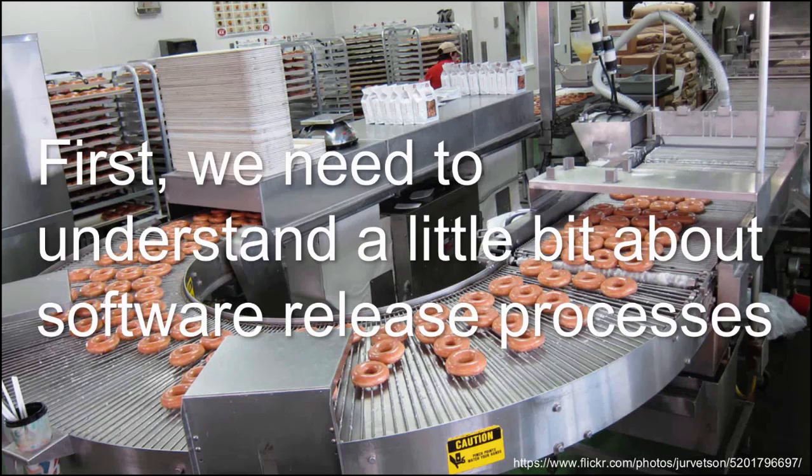We want our software release process to, in a sense, almost be boring. We want it to be quick. We want it to be easy. We want there to be as little surprise or disruption as possible, and really just want to continue to get our new product and features out the door as rapidly as we can for our customers.